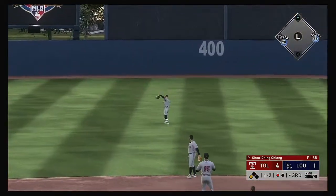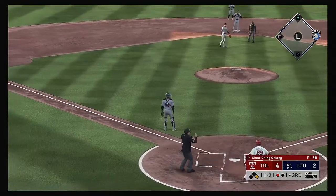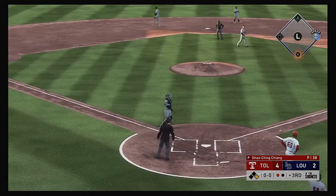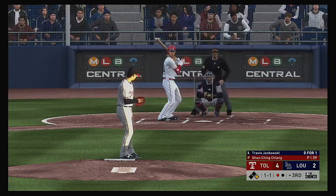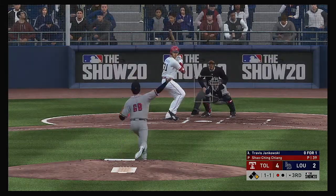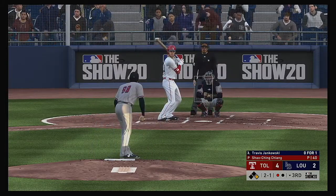Into center field, line drive base hit. He'll come home with it. Oh, but it's offline, so the run will score. The right fielder, number 31, Travis. Into the box now, Travis Jankowski. And he misses, 2-1.